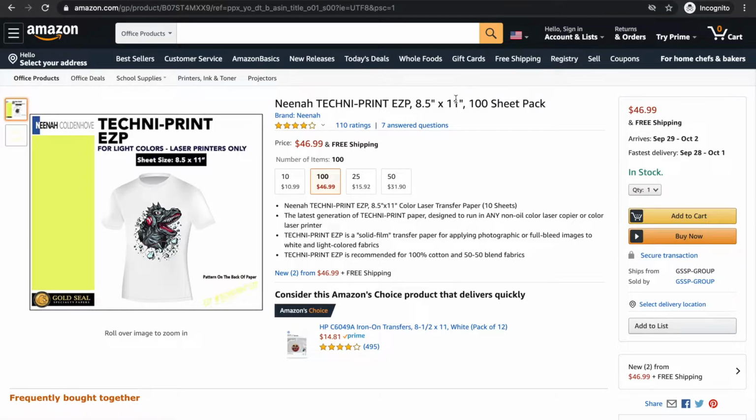So I found this brand. I did a whole bunch of trial and errors to see which one was going to work best. This one works great for me. Definitely give it a hit. When I'm doing trial and error, I do purchase in smaller quantities. And then if it works out, I will go ahead and purchase a larger one.